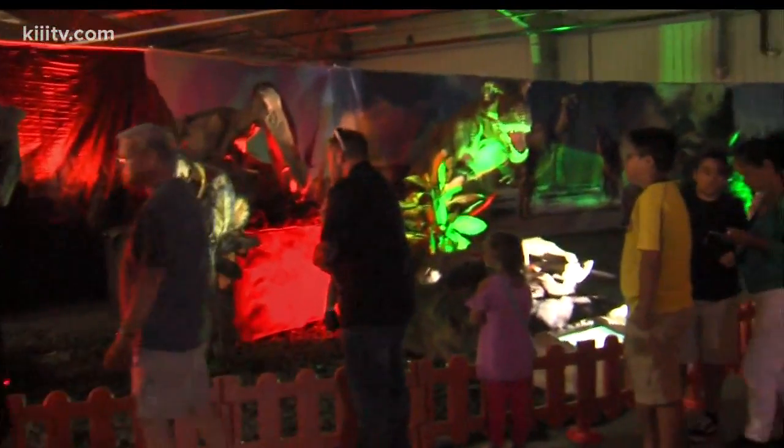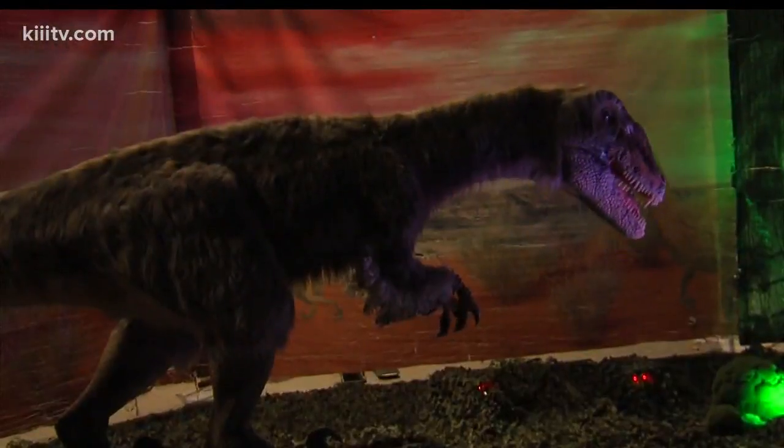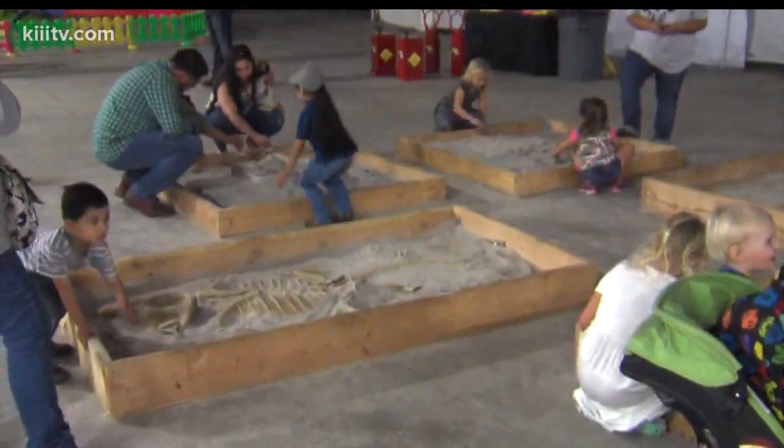And that was no easy task. It normally takes us about 2 to 3 days, depending on the facility in the area. That included installing animatronic dinosaurs, making the exhibit more immersive. Roaring, breathing, the movement, and then we also have activities for kids as well. Things like bounce houses, dinosaur rides, and sandboxes filled with fossils.